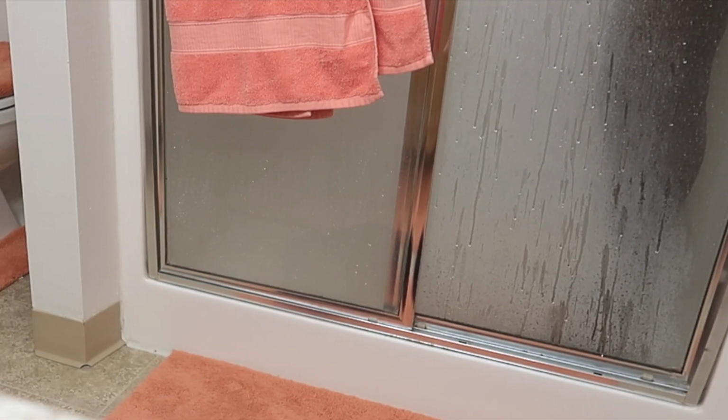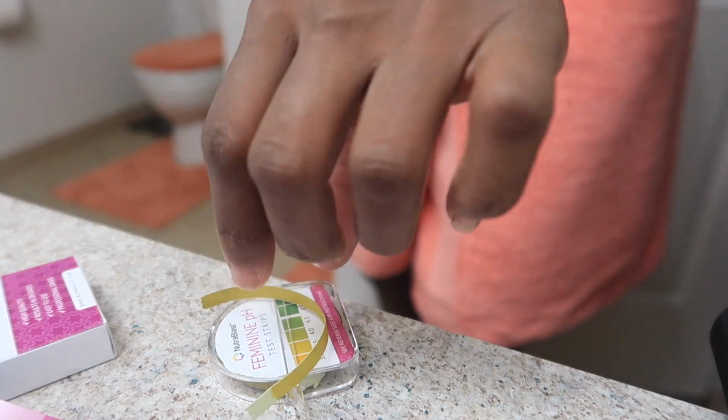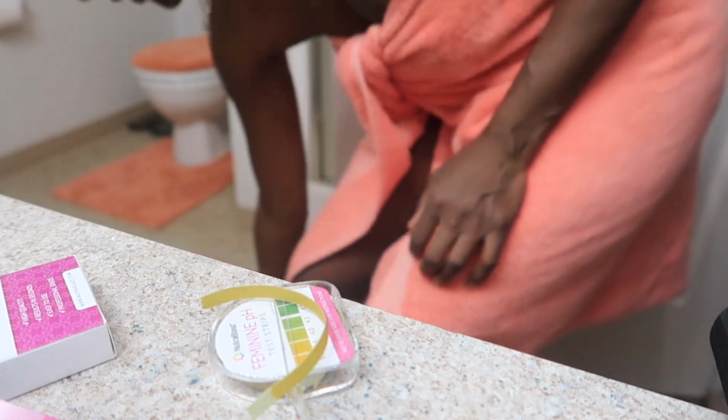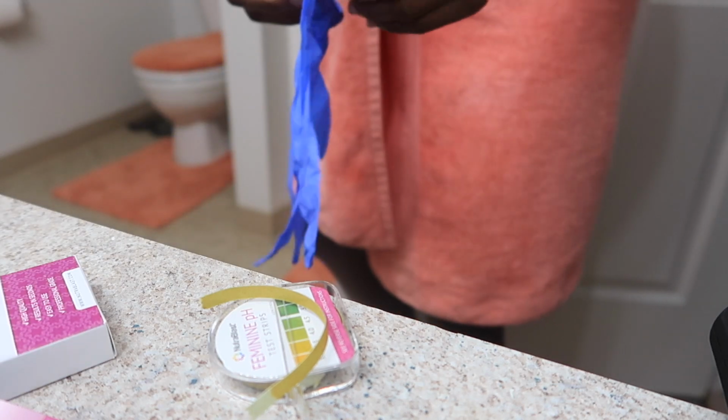Are you curious about how Boric Life works? Let me show you. First, you must take a shower. Make sure you're completely dried off. Please do not wet your test strip at all. I have a mirror I'm gonna place down on the floor so I can see what I'm doing. I'm gonna put on a pair of gloves.